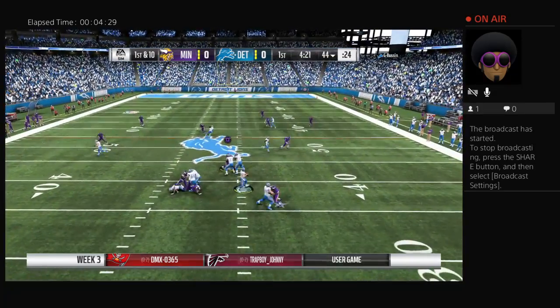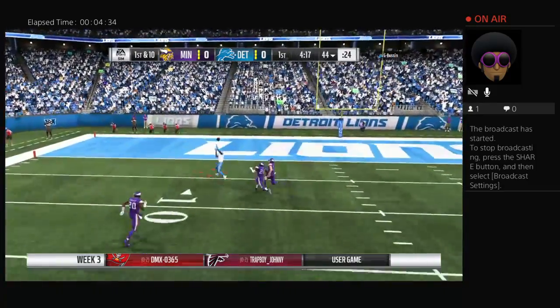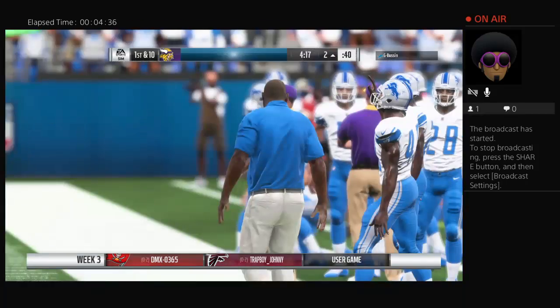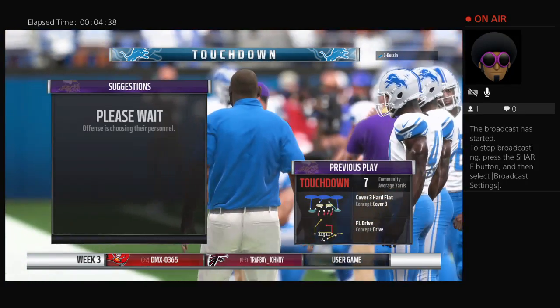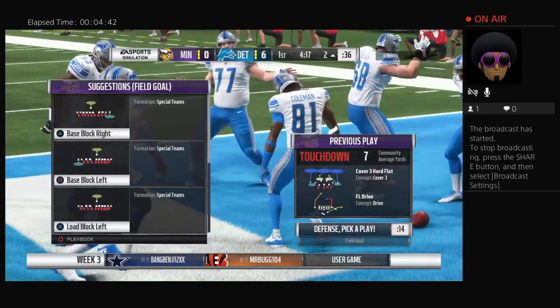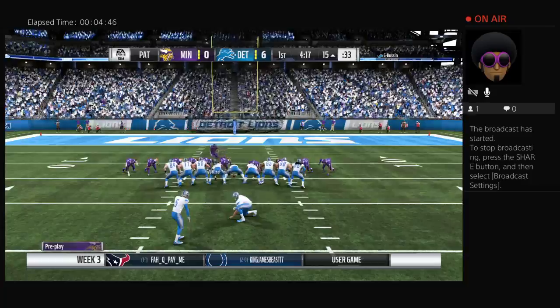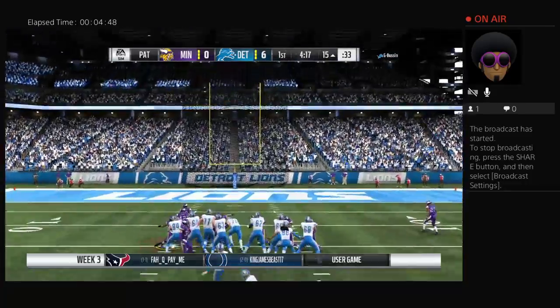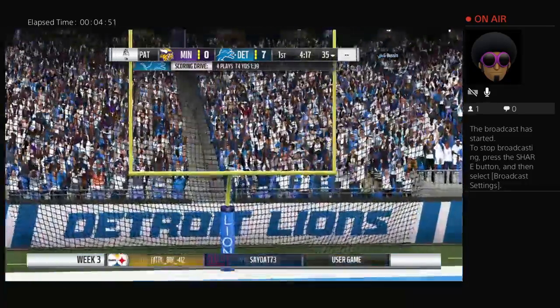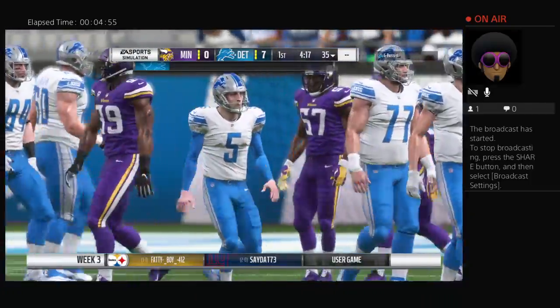On first down, Stafford here. He's going to air one out. This is caught. And he'll get into the end zone. Touchdown, Detroit. Corey Coleman, his first touchdown of the new season. And the Lions are going to take a first-quarter lead. Prater for the extra point. And that makes the score 7-0.